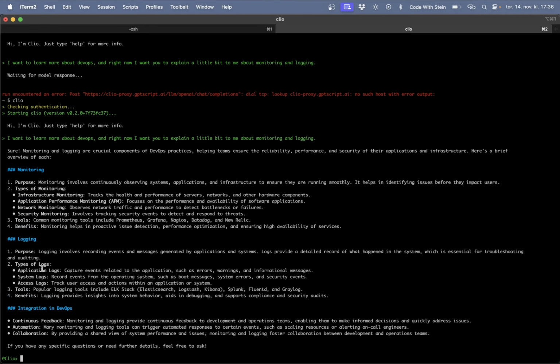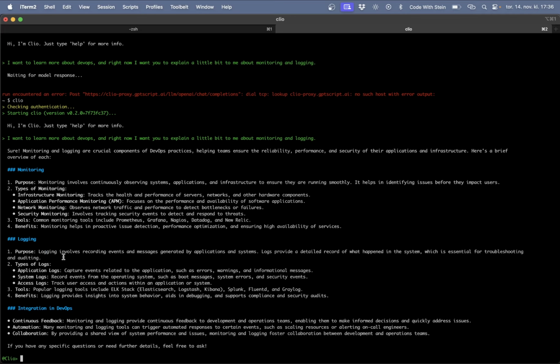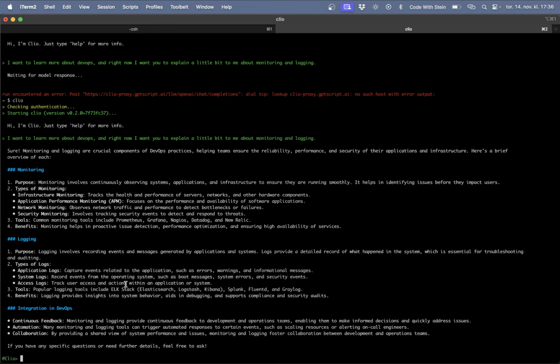And logging, based on what I think, is that when you are monitoring, you sort of log what you are monitoring, but yeah. You record events and messages generated by applications and systems. So logs provide a detailed record of what happened in the system, so it makes it easier to troubleshoot and audit. So you can either log the application, the system, or when people access your application. Tools here are Splunk, Elasticsearch, FluentD, Graylog.